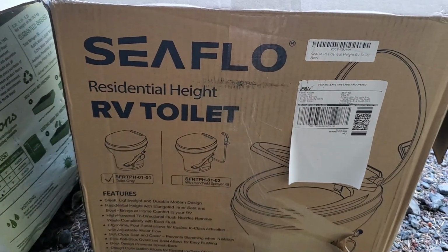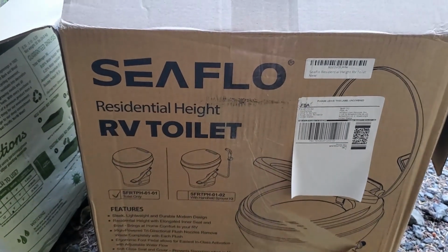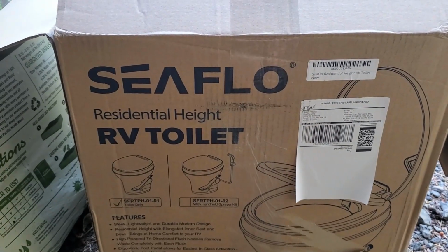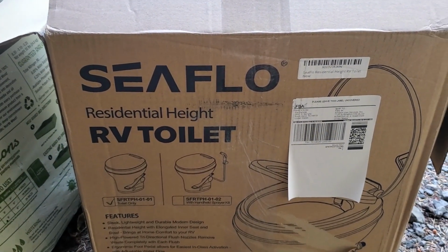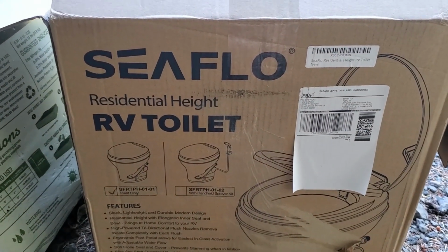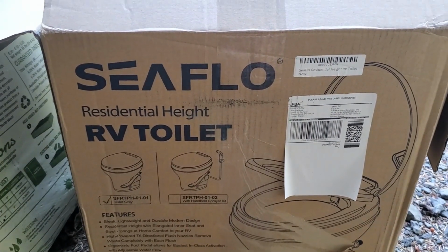Incidentally, I just ordered a new toilet for the RV, and I realized that it's the exact same brand as the pumps that I like. And I'll show you. I didn't film the install on this. This is literally 2 bolts. So I'll go ahead and show you. But this Seaflow toilet is brilliant compared to the old one.